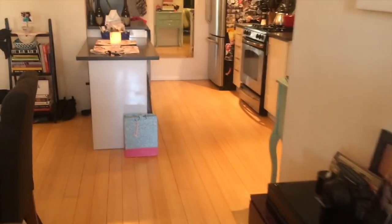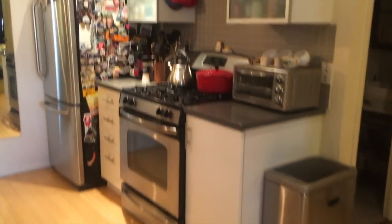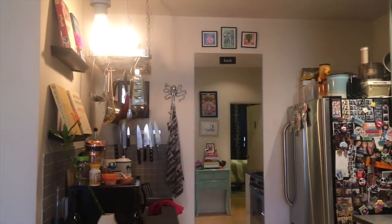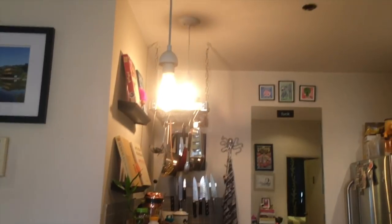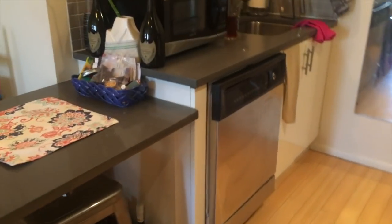Okay. So then my kitchen area, I probably spend the most time in here. It has Edison bulbs, which are out of focus right now. But it just has this island area that I use to cook on, but there's also stools under here if you want to sit there and do whatever.